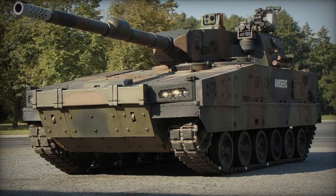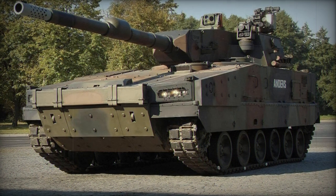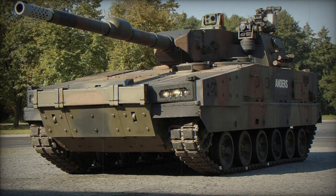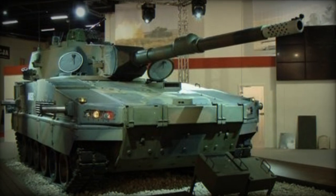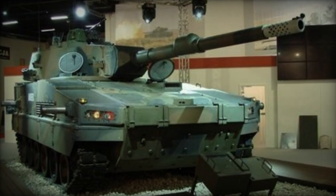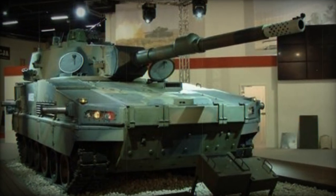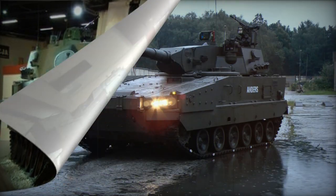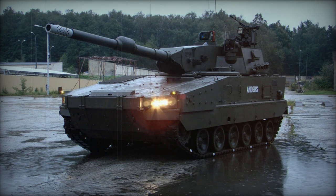It is named after Władysław Anders, a general of the Polish army during World War II, and is designed by OBRUM, the Research and Development Center for Mechanical Appliances, which is part of the Bumar Group. The first working prototype was unveiled at a 2010 military exhibition. It has since been used to demonstrate various turrets and main guns.